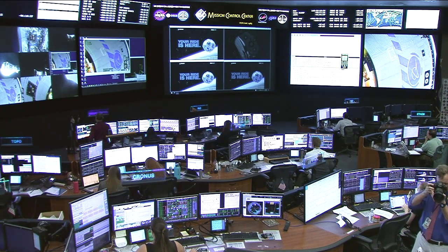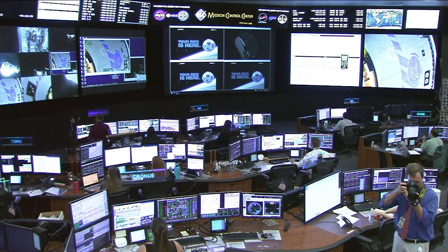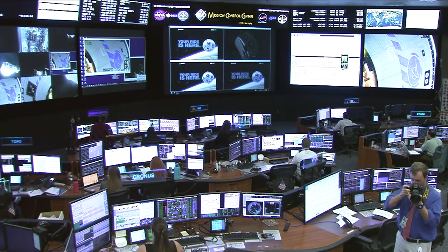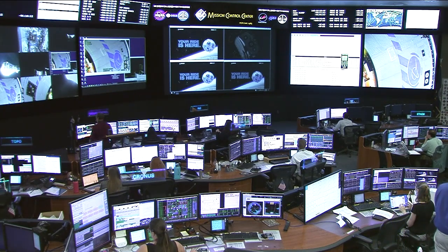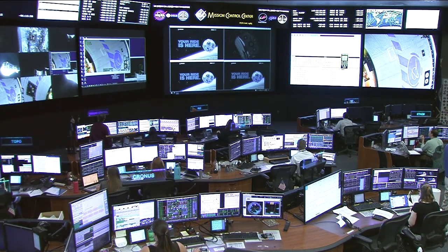NASA astronaut Kjell Lindgren was able to turn the docking lights off and on the spacecraft, and also commanded a hold at 250 meters. We're about 17 minutes away from that intended undock target and still receiving reports that the weather is go.